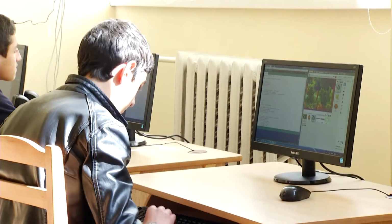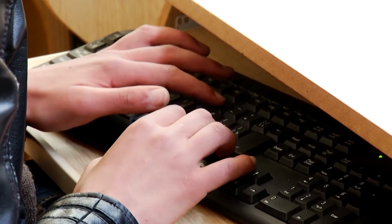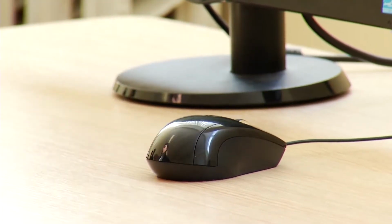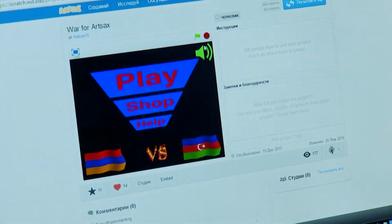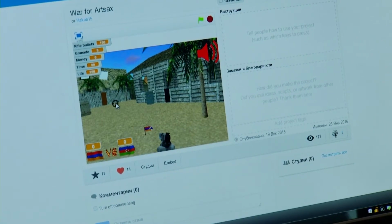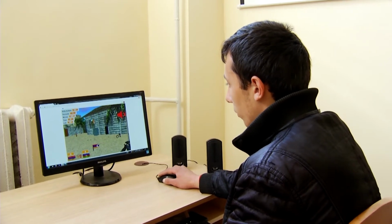As future soldiers, the young programmers are also envisioning ways of defending the homeland's borders. Hagop's latest creation is a computer game titled For Artsakh. Its popularity continues to grow on the internet. Enemies can pop up and attack from anywhere. If they get to the flag of Artsakh and touch it, they score points. The objective is not to let them.